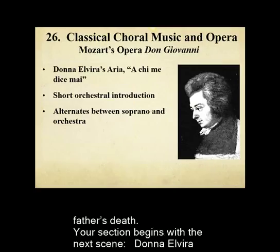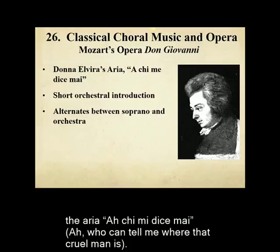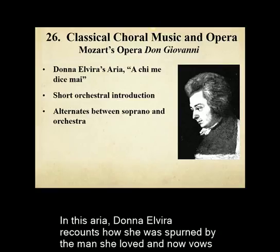Your section begins with the next scene. Donna Elvira, another woman, is in a rage over a man who has abandoned her, also Don Giovanni. She sings the aria, "Ah, chi mi dice mai?" Ah, who can tell me where that cruel man is? In this aria, Donna Elvira recounts how she was spurned by the man she loved and now vows to rip his heart out.